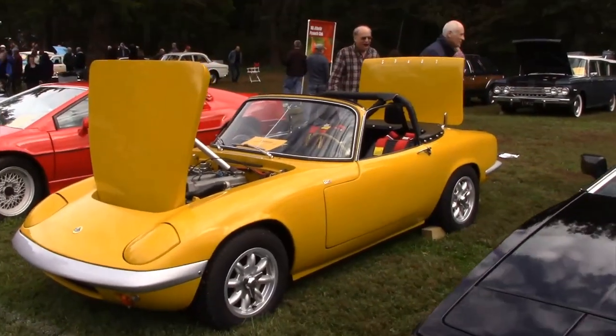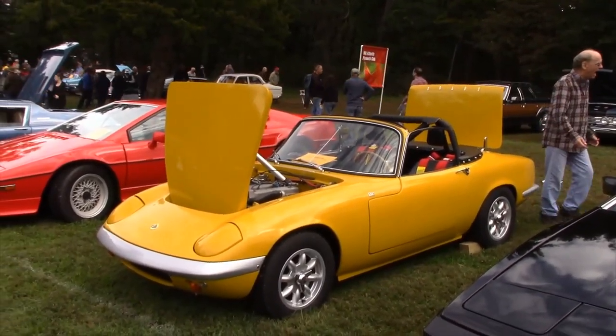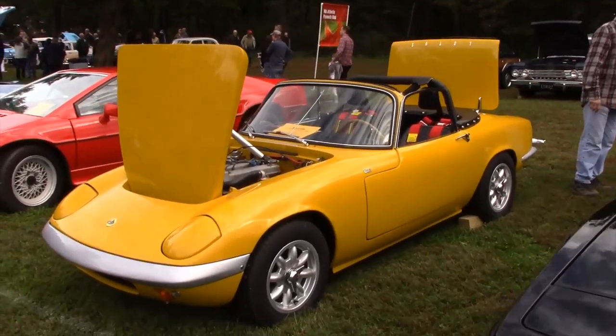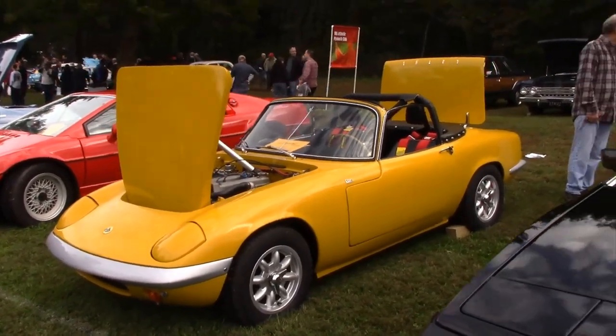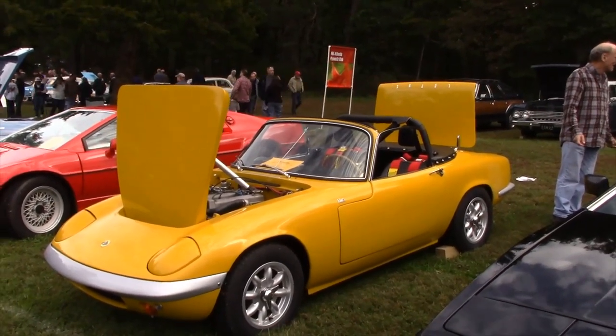Here we have an Elan. Why does this car look familiar to you? Well, have you seen the Miata? They just basically stole this design. That's all Mazda did, is just steal this car right here. The Lotus Elan from the '60s.